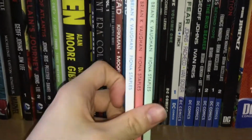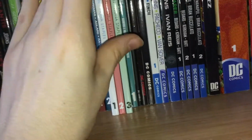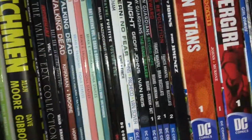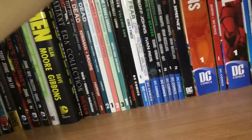With the first issue, you're not clear on whether you like it or not, because it's so different from everything else. But by the end of the first volume, you pretty much know if you're going to like it or not. And I did, so I got the first 3 volumes and I read them all, and I like them a lot.